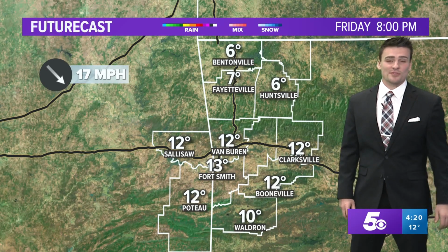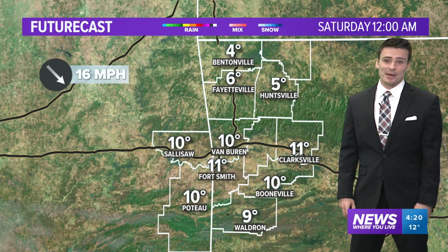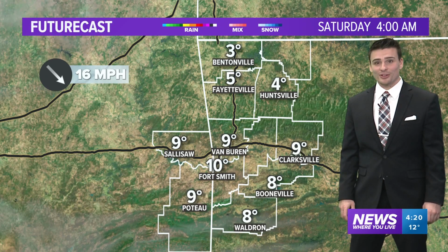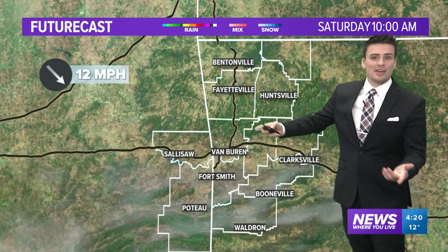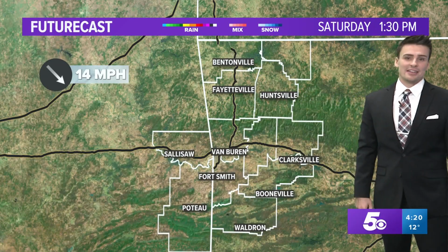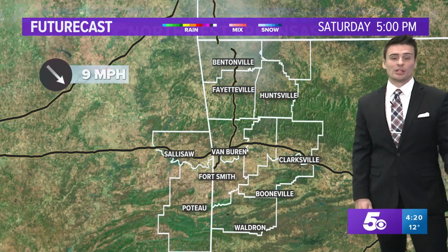Here's a look at Futurecast. We've got mostly clear skies tonight. You're going to be able to see the stars just fine. Probably don't want to head out there and look at them just because it's so cold. But you're going to notice those north winds slowly trying to back off a bit as you go into Christmas Eve and as you head into Christmas Day, too. So a little bit lighter.